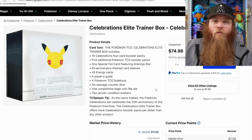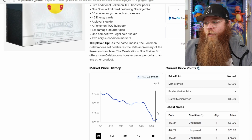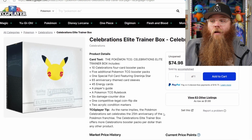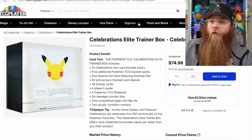These anniversary sets always do very good. But yeah, seeing it go down a little bit is kind of crazy. I don't know if it'll probably level out at that price. And I don't know if we'll ever get a reprint for Celebrations or not, but I don't know. It might just start slowly ticking back up.